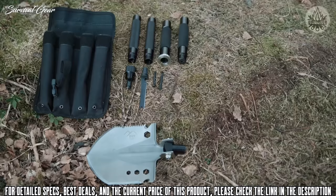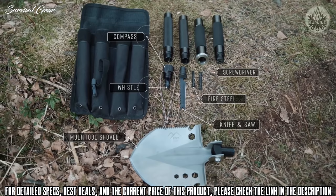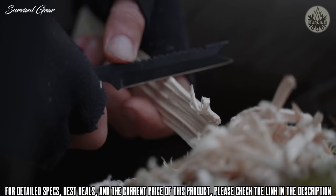Which is why we included all of the essentials, such as a shovel, knife, axe, compass, saw, fire starter, screwdriver, whistle, and more. We call it the world's most capable tool, because the EST Shovel is built to do it all and help you to have fun while doing it.